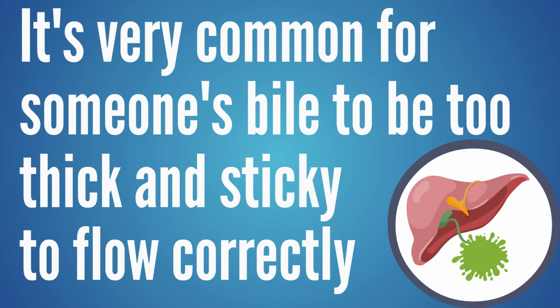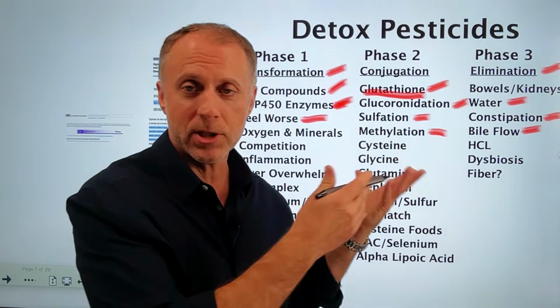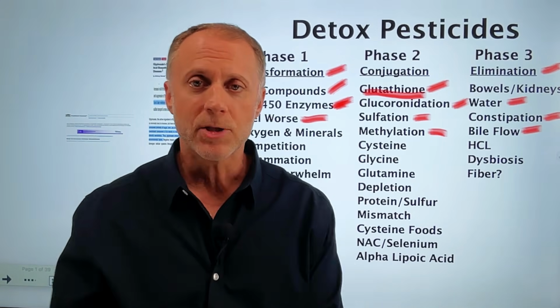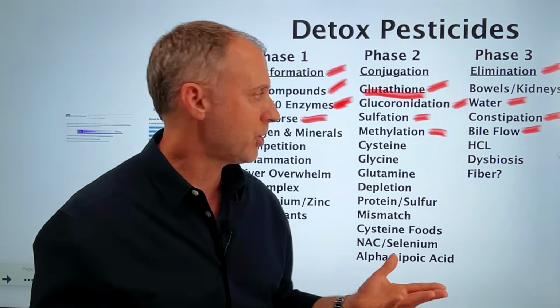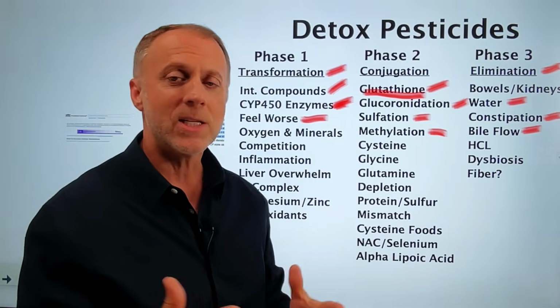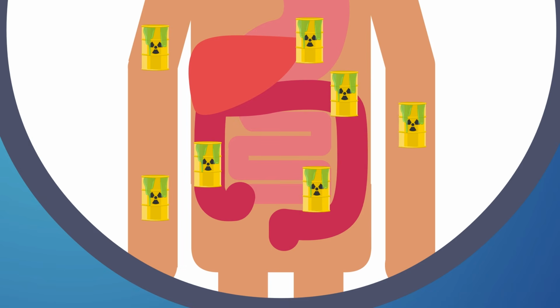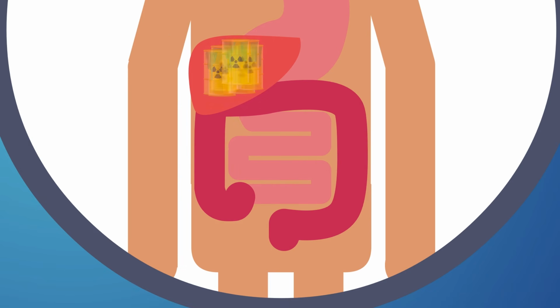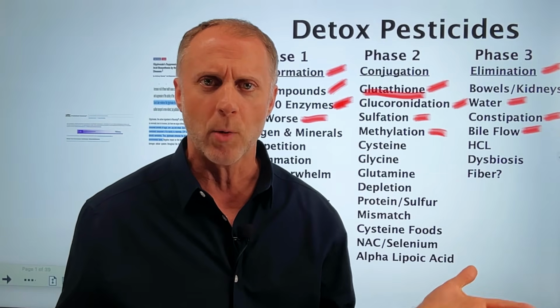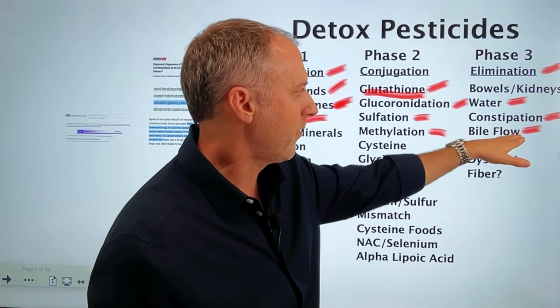The problem is it's very common for someone's bile to become too thick and sticky to flow correctly. Then the liver puts the toxins in there, but the toxins don't go out the back door when we poop like a champion because the bile is not flowing correctly. So now these toxins get reabsorbed, they get reassimilated into the system, and then the liver's got to filter them out all over again. It's like, hey, I did this already. Why are you giving me this again? So we want to make sure that bile is flowing correctly.